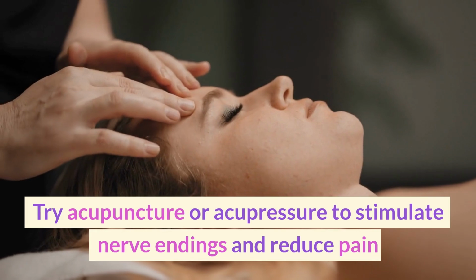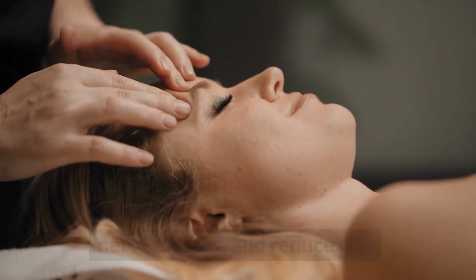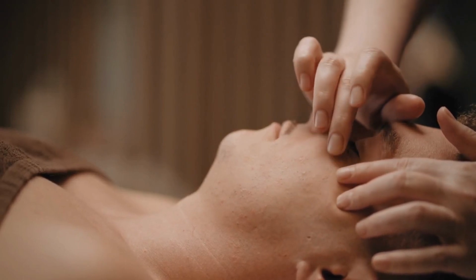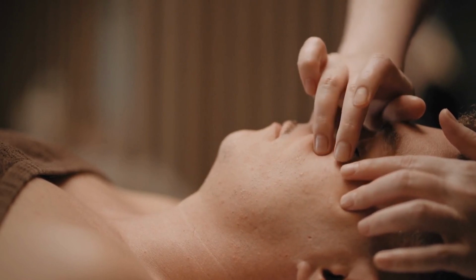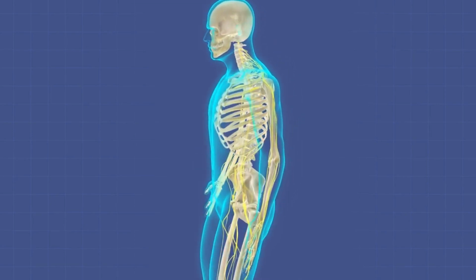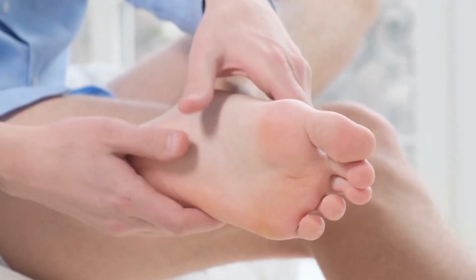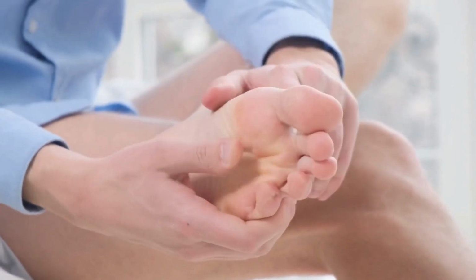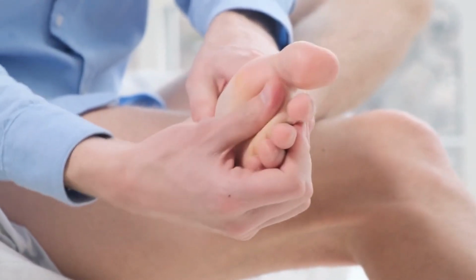Try acupuncture or acupressure to stimulate nerve endings and reduce pain. Alternative treatments like acupuncture and acupressure have been proven to ease diabetic nerve pain. Both treatments entail stimulating particular body locations that relate to neural networks. Acupressure entails applying pressure to the same points as acupuncture, which includes inserting tiny, sterile needles into the skin at particular locations along the route.